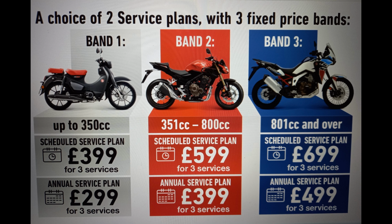So you will see on the screen that there are two plans for each motorcycle band, and those bands are structured around the CC, the cubic capacity of your motorcycle. What you can see on the screen at the moment is the 2023 prices. So that's what I'll be looking to pay if I take one of these up. As you can see, there are two types of plans within each band, and these are the annual service plan and the scheduled service plan.